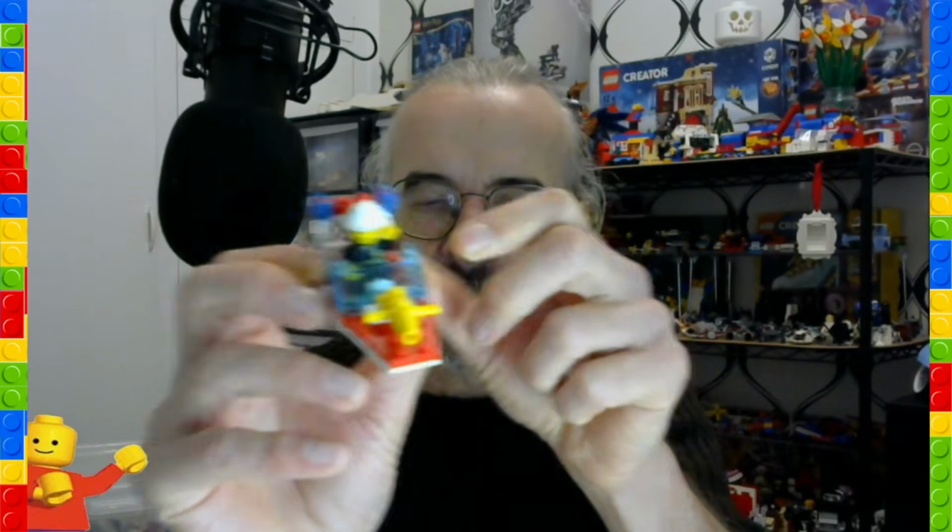There you go, folks. Super cool little model. Brilliant for Lego City, Lego Harbour, that kind of thing. Yes, it's not going to focus because this is the camera that doesn't focus. So the face is going to be a little bit blurry on the minifig. I do apologise. But super cool little model. That's a free gift. Brilliant, absolutely brilliant.